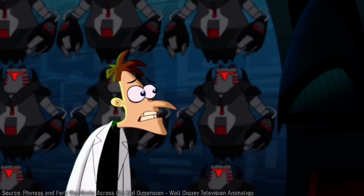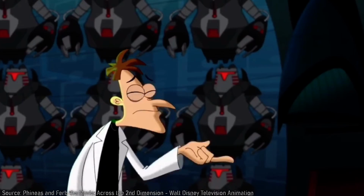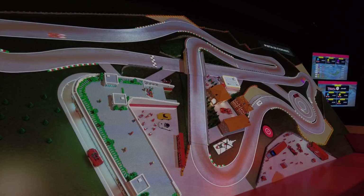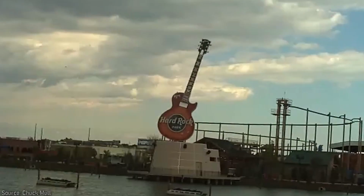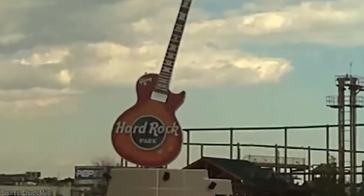If I had a nickel for every time there was a Ferrari theme park, I'd have 2 nickels, which isn't a lot, but it's weird that it happened twice, right? Yeah, so Ferrari theme parks, a bit of an unusual departure from everything needing to be based on a movie. Well, there was that Hard Rock Park in Myrtle Beach in 2008, so I suppose that's different too.